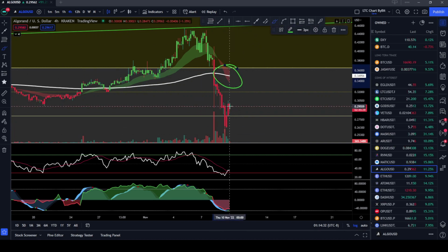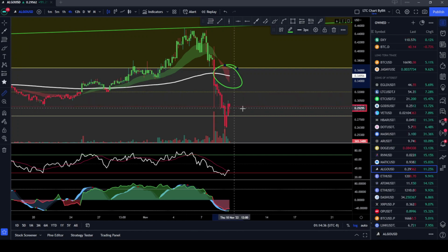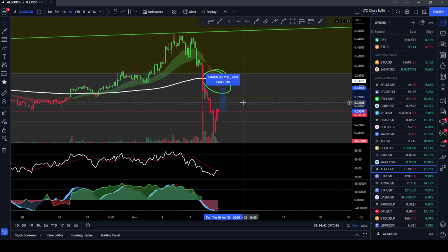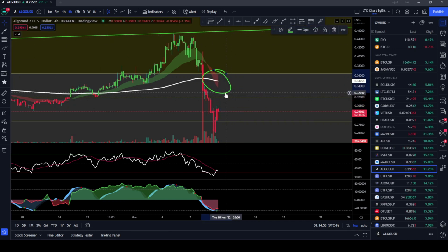So even if we get a nice push, we're already up 11.25% from here, and to even get up to test the 20 is another 13%. So are we thinking that today we're going to go up and have a 20, 30, 25% rise today? Probably not. I mean, maybe, but I don't know.